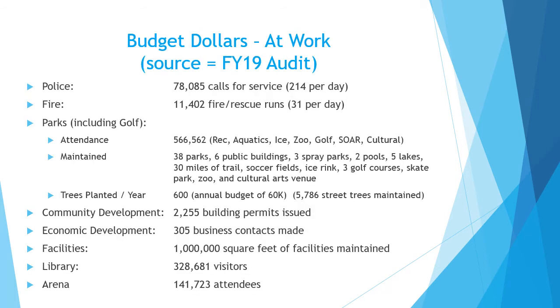So what do the taxpayers get for their dollars? Let's talk about what makes up the budget as far as budget dollars at work. So the police in fiscal 19 had over 78,000 calls for service, an average of 214 per day. Fire had over 11,400 fire/rescue calls, or 31 per day.